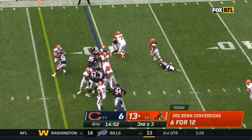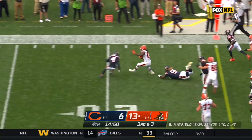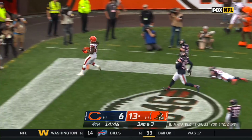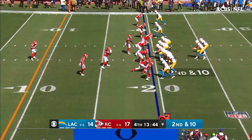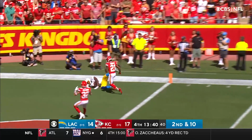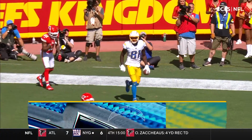Third down, Hunt breaks a tackle and he's got a first down. Huge, still on his feet. Kareem Hunt brings it towards the end zone and he's in. Yep. 2nd and 10. To the end zone, and it's a touchdown for the 3rd straight week.